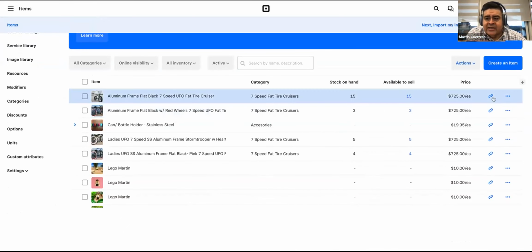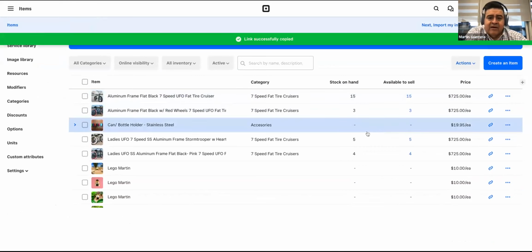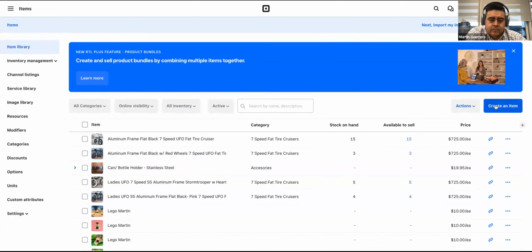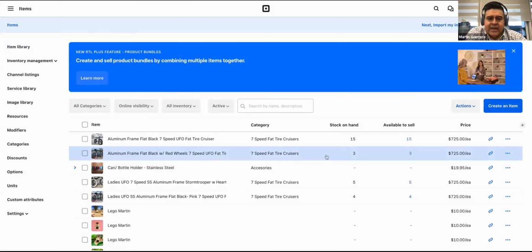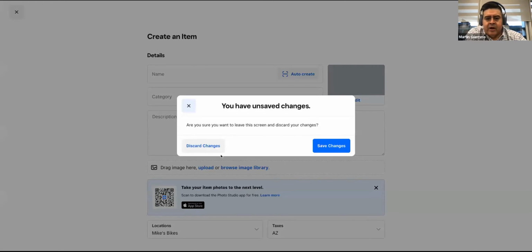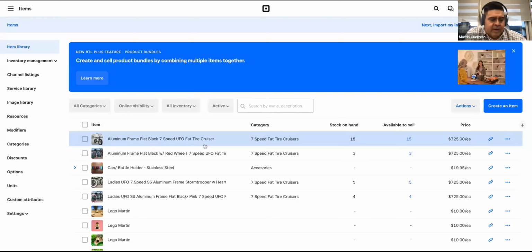So I've got my bike here. You can see there's a checkout link. I can copy that checkout link, send it to someone else, and sell it from here as well, where I can create my items for sale. Again, super easy. If I create it here, it's going to appear on my dashboard and on my point of sale device, like we talked about earlier. Let me go back home here.